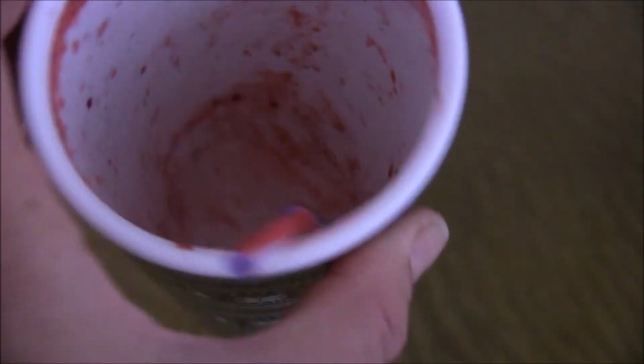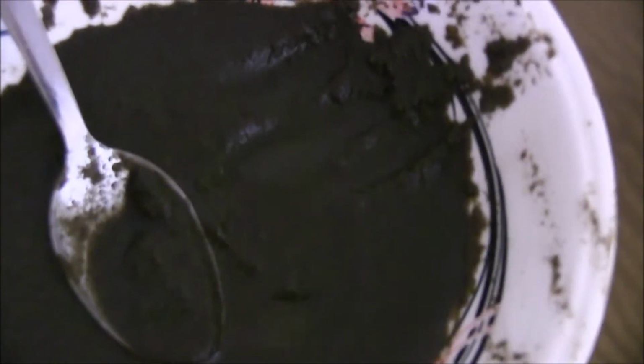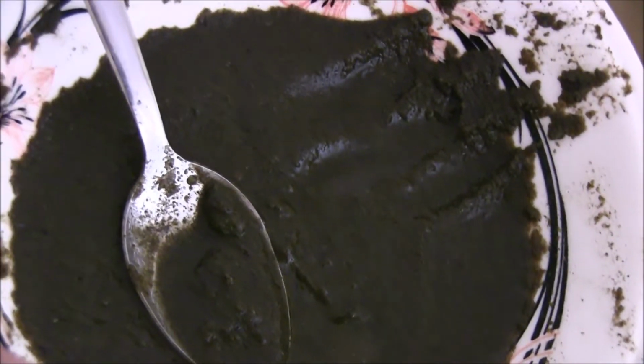And I downed my gelatin tea. I sucked up my juicy smoothie, which was also absolutely delicious. I put a pack on my face when I got in the bath, and I just left it on for as long as I felt like, and then I just washed it off.